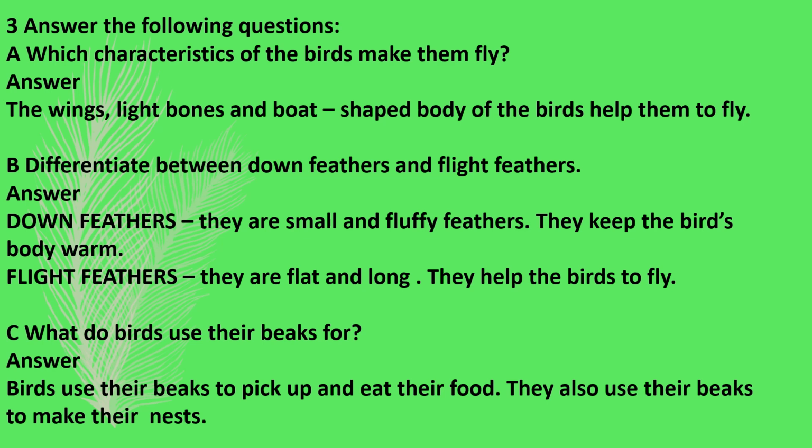And they also use their beaks for making their nest. There are so many uses: for eating, for making a nest, and to save themselves. The beak also acts as a weapon for them. One of the most vital uses a bird has for its beak is as a weapon. Birds' beaks are often very hard and sharp and can inflict heavy damage. So they can save themselves with the use of their beak.